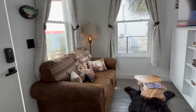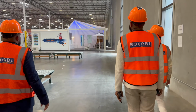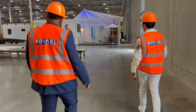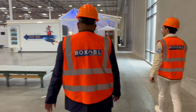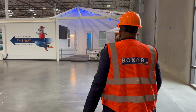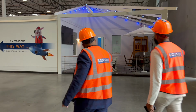And now we are in the larger factory looking at what their casitas are going to look like when you can combine multiple ones to make a larger home. This is really fascinating. We can get up to 12 different variations with a concept like this. We can have a 1-bedroom, 2-bedroom, 3-bedroom, up to 4-bedroom.